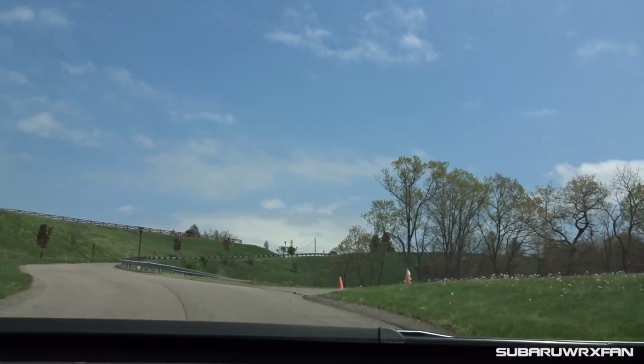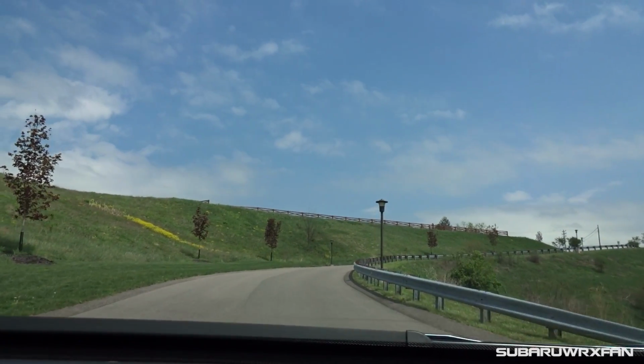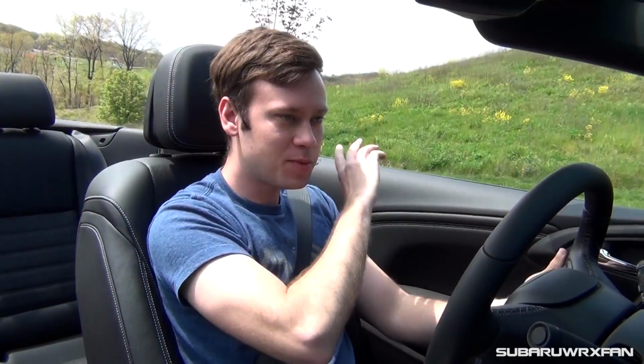You can see forward very well. The dashboard is kind of long, but the hood drops down nicely, so you don't have to worry about looking over a hood. Side visibility is very good, of course.